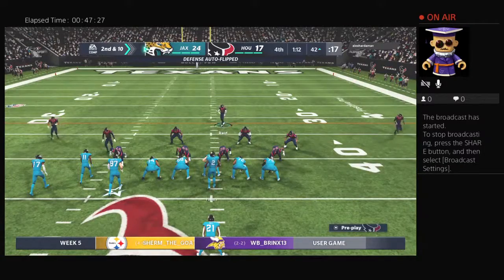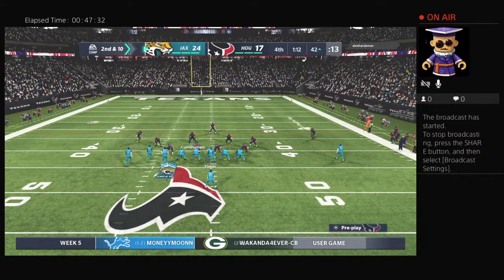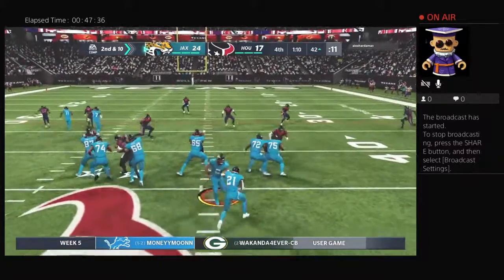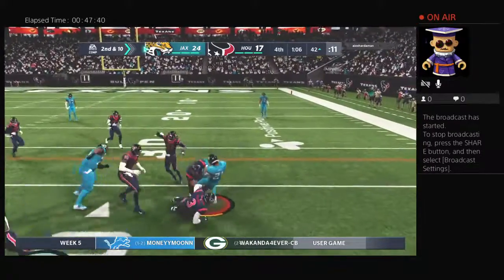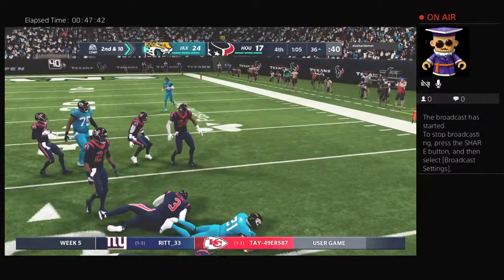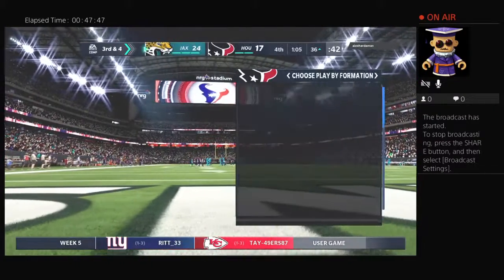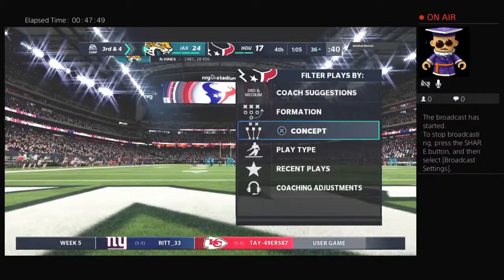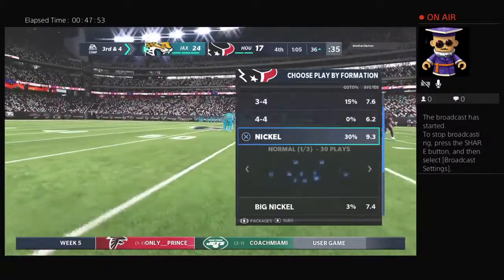Ball on the 42 as they come up 2nd and 10. The play action fake. They'll look to throw. They'll find Hines out of the backfield. They get 6. That'll leave them with 3rd and 4. Now the Texans will burn the first of their timeouts as they get the stoppage with 65 seconds remaining.